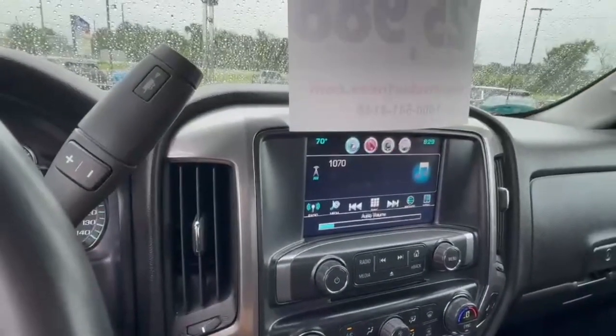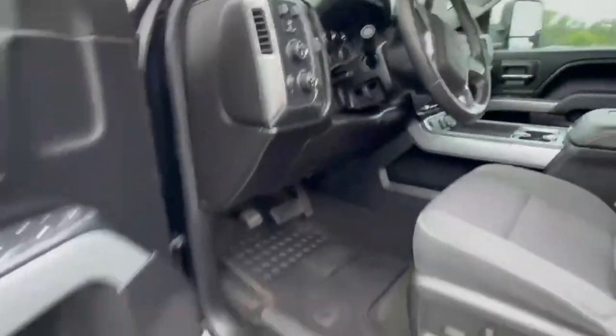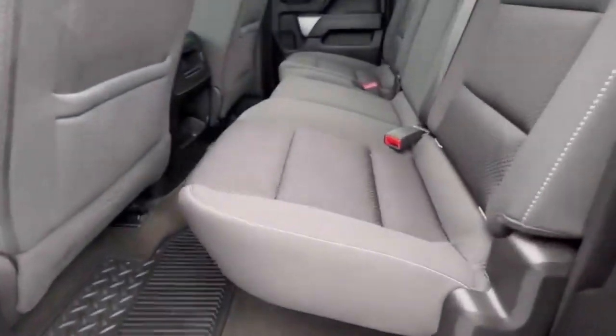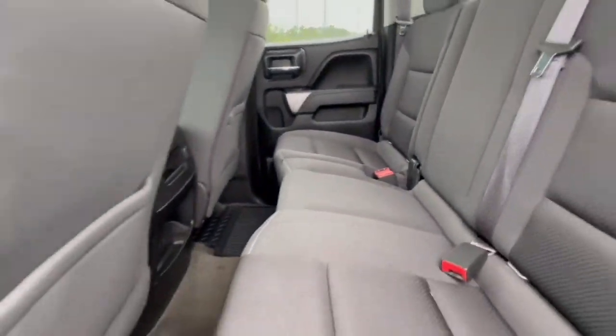Heated seats, dual climate control, Bluetooth, backup camera, power seat. Very clean back here as well.